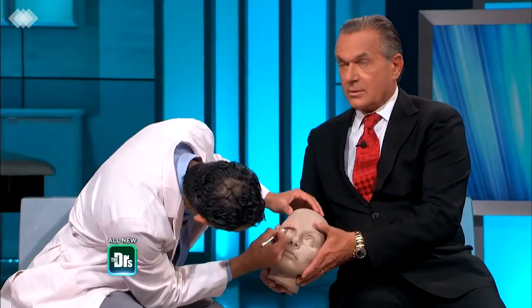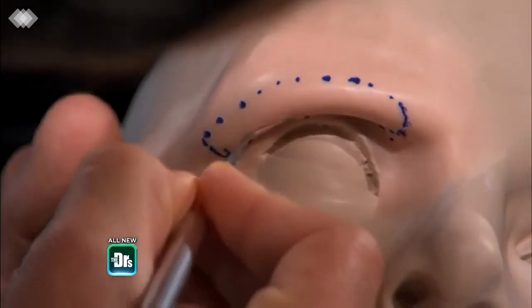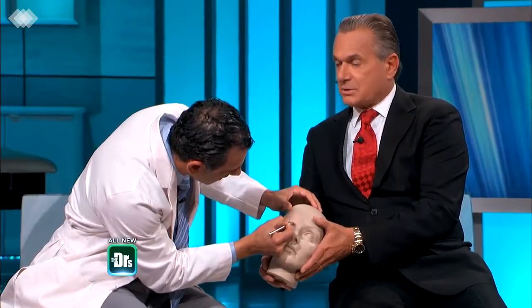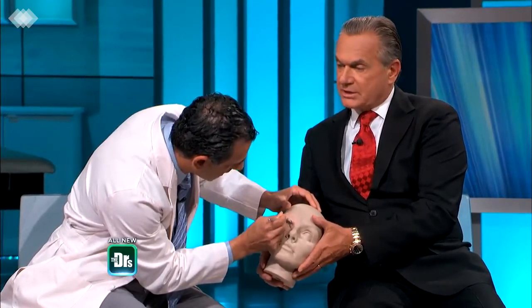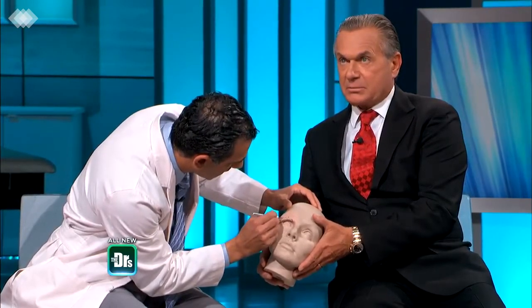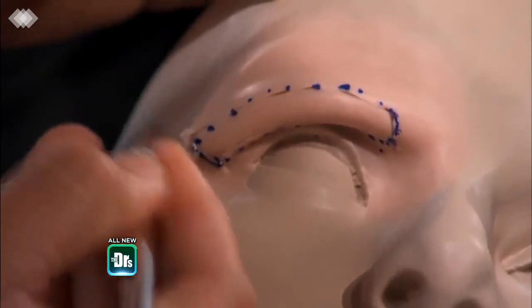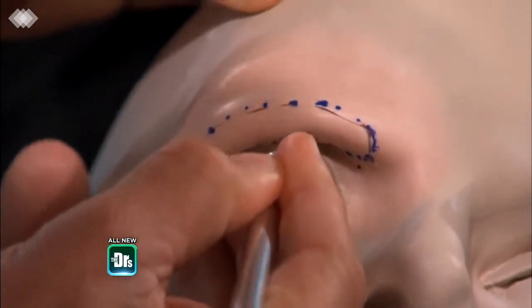And we're going to go ahead and use our blade to carefully cut while preserving underlying muscle, so we're only removing skin itself. And those markings are so important because if there's a difference between the two sides, you can compensate for that at the same time. Absolutely, and no eyelid is the same, so you have to be careful of how much you remove on one side and try to match it to the other as best as you can.